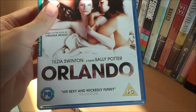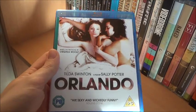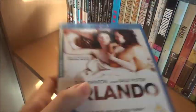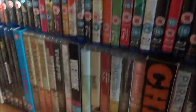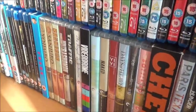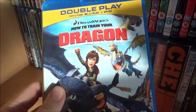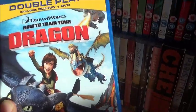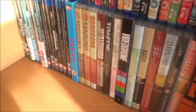And also there's another random one here, which I found under my bed, which I honestly don't know how it got there. So this is Orlando, which is number 26. So I'll put that back there. And also with the Amarays as well, I did have How to Train Your Dragon, but I'm getting the steelbook of that, so that's why I took it out of the collection. I do have it, but I didn't really need to show it because it's not going to be in my collection for much longer. I think the steelbook's coming out this year, but I could be wrong about that.